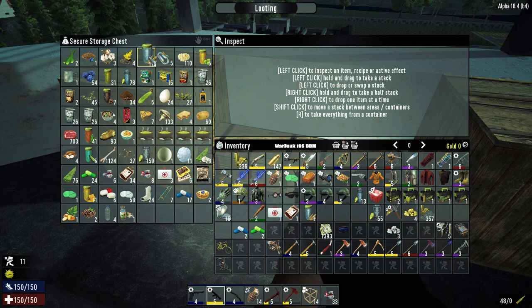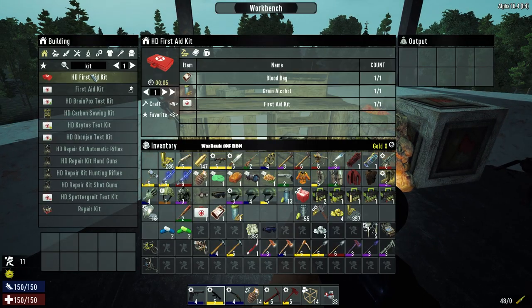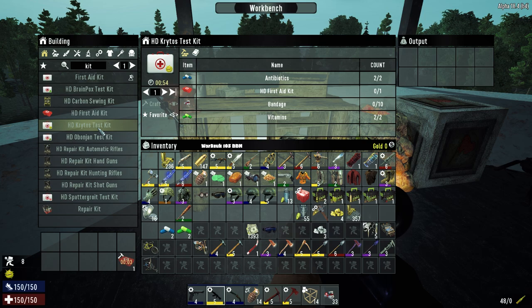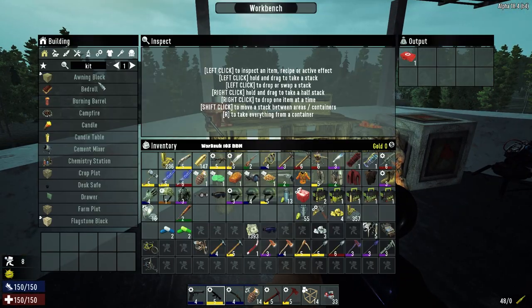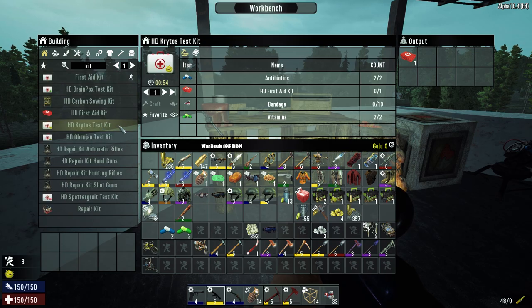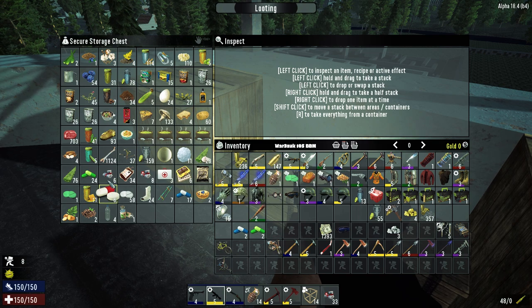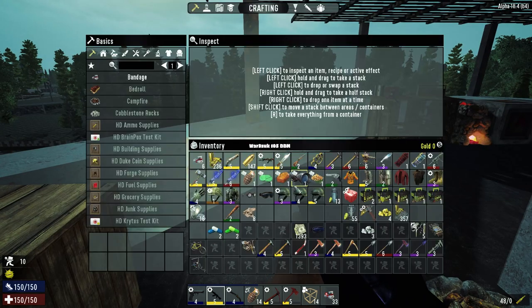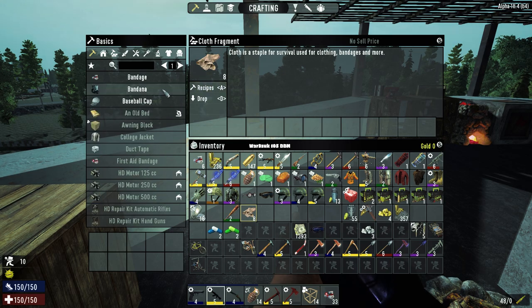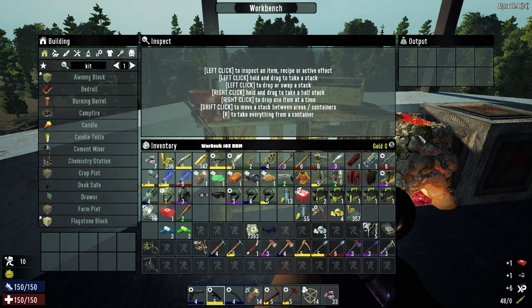I need one of these. So we need one of these. And then 10 bandages. Is that regular bandages? It is regular bandages. I don't know if we have regular bandages or not. We might. We got six. All right, let's make... Okay, and then... That'll give us 10. One of these guys.